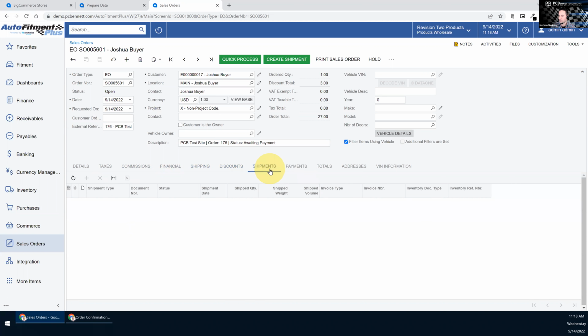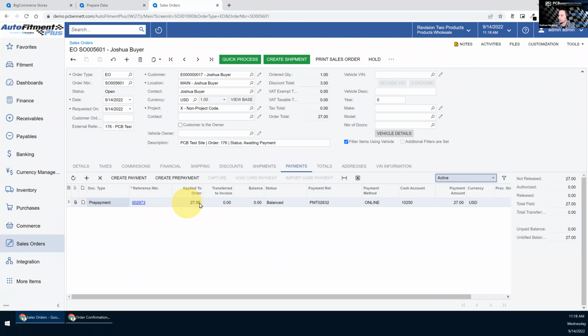We can see that there are no shipments generated yet, as expected, but we do see that the payment has come through, and we've got a prepayment here in its balanced state. Processing payments is a little bit outside of the scope of our demonstration today, but that can be done either in Acumatica with your credit card payment processor, or it can be done in your BigCommerce site. We support that either way.